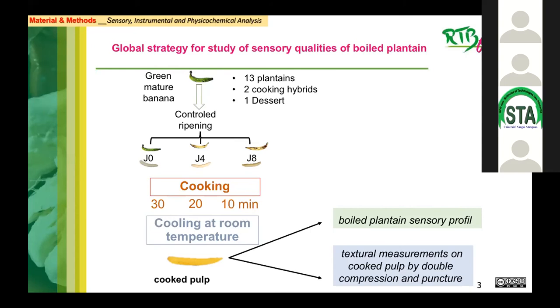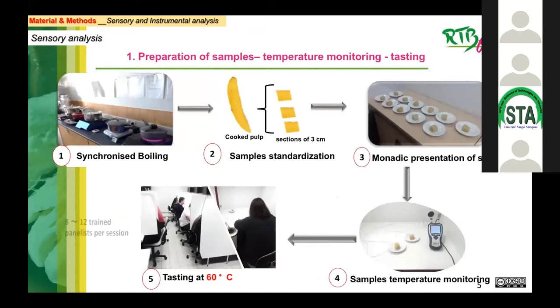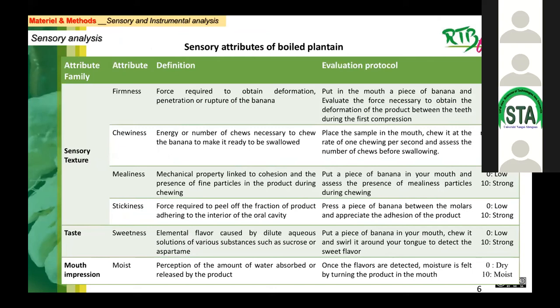Thank you. A question from Bolanlé. How was mealiness evaluated only in the mouth? And is that the way that it is evaluated traditionally? Mealiness, is it only in mouth? Yes. And for banana plantain, it is the opposite of moist impression. There is a good negative correlation between moist and mealiness. But if you see the definition, it's not the same, but there is a good negative correlation between them.